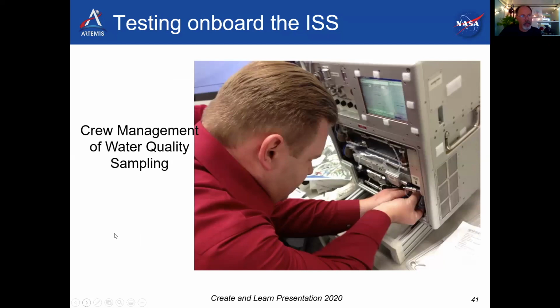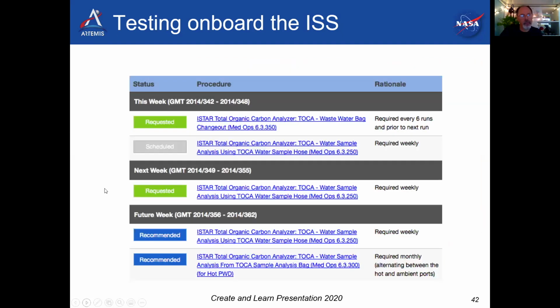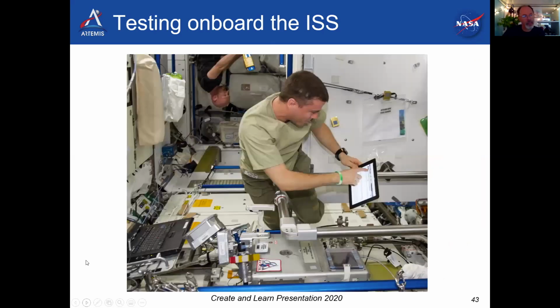So this is a scheduling tool that we built for the crew. It builds a schedule, sort of like that example that I showed you. And we built this scheduler to see if the crew could schedule the activities for that water quality hardware themselves. We also built a fault management system, and we were able to test this onboard the International Space Station. So you can see here, this is an astronaut who is using our tool on an iPad, and he is floating above the water quality hardware, as it is onboard the International Space Station.